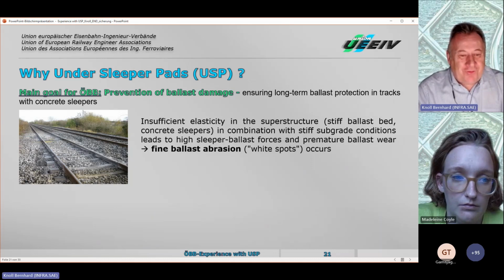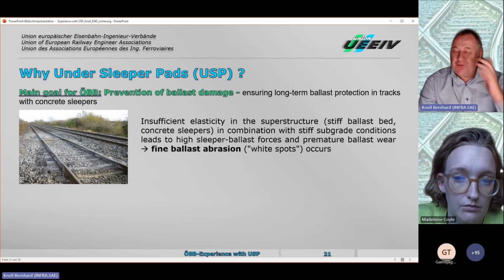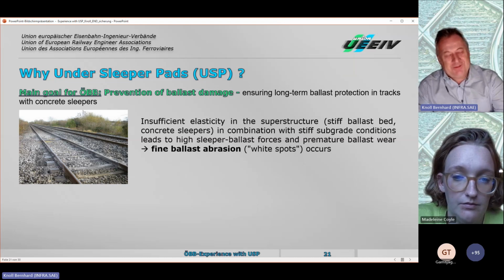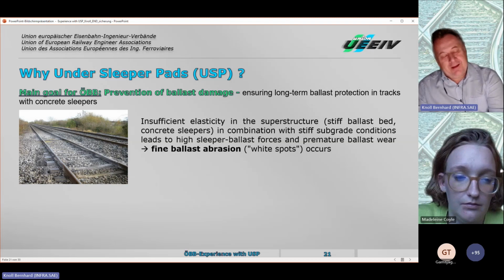Well, our first initial idea when we started investigating under sleeper pads was to prevent the ballast from damage. In 2001, Austria started to run the first trains with high speed. When I say high speed, I have to be honest, it's only 200 kilometers an hour, but this was in former times high speed for our network, where before 160 was our highest speed. And now we changed in 2001 on certain sections of the Western Line to 200 kilometers an hour.